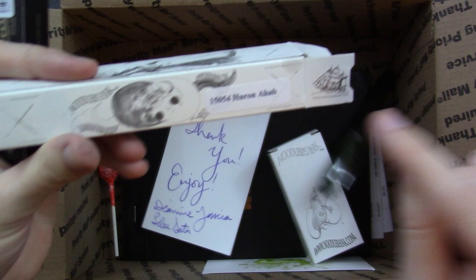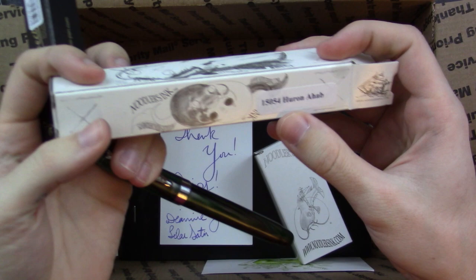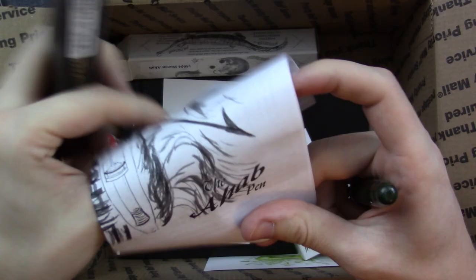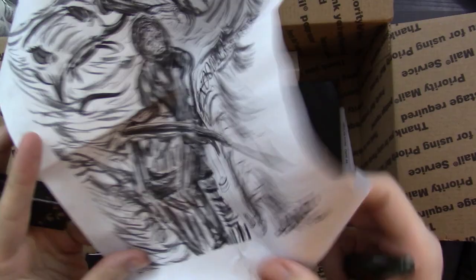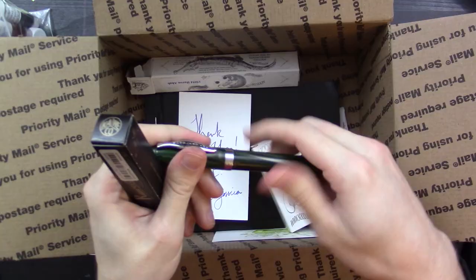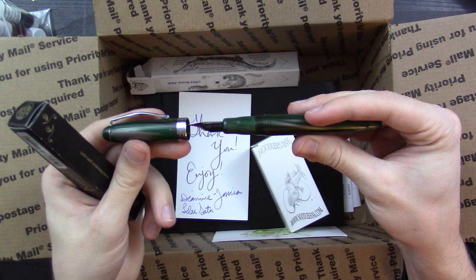Over here it says, Noodler Ahab. And I dropped the pen. Oh, there's a thing in here. The Ahab pen. Oh, it's got its own cover art. Oh no. Do I have to go to college to use this pen? Oh my goodness. I have to go buy a textbook. Amazing. Fountain pen. In green.